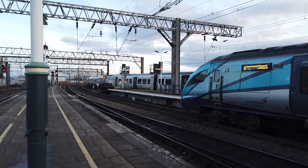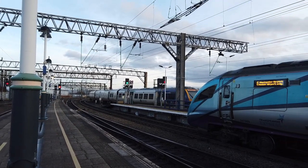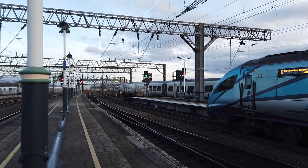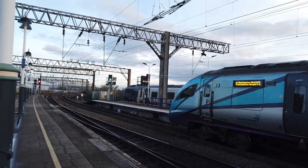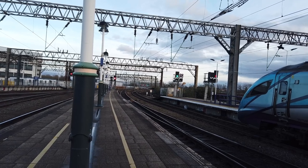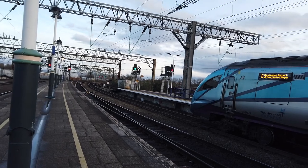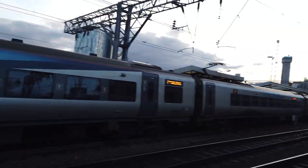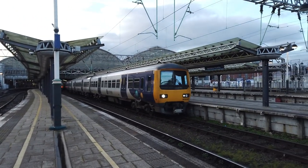195112, it might be 331022. Oh no, it's a 195122 and 195116, on a service bound for Barrow-in-Furness from Manchester Airport, is also departing. I suspect our Transpennine Express service will be departing quite shortly as well, as it does have a pretty hefty 20 minute delay. As we do have a Class 323 departing out now bound for Stoke-on-Trent, this is 323230.